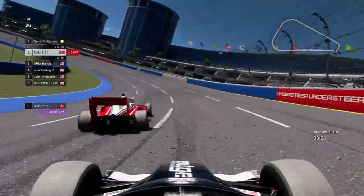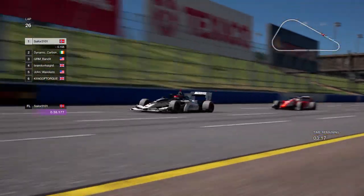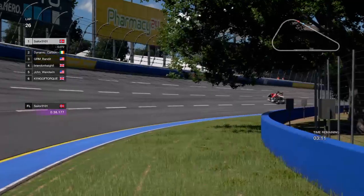Again, just looking, going into turn one. He's going to be on the outside. And in fact, that was a fantastic move around the outside to take the lead of this one. Carbon will only come back with the slipstream, but that was a very, very good move, it has to be said.